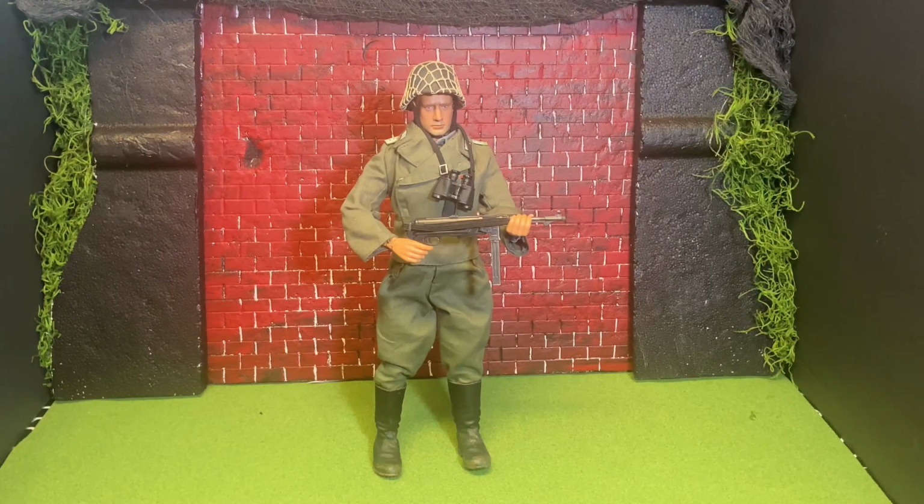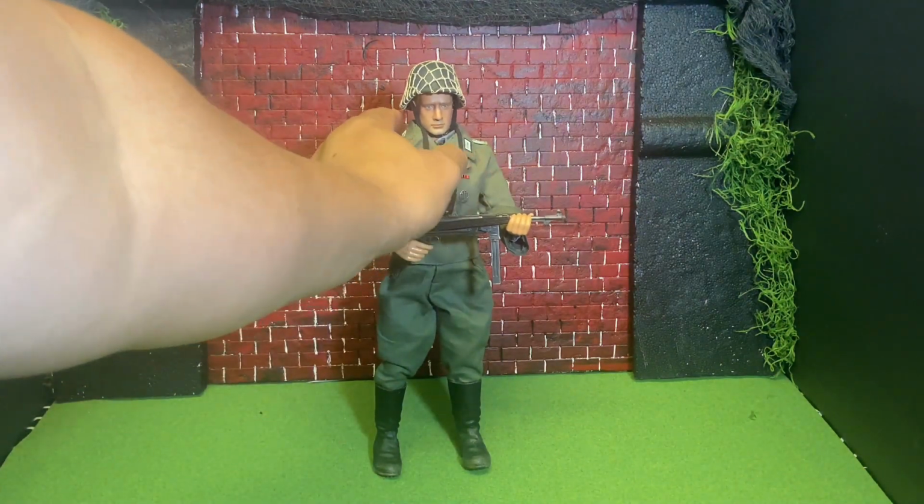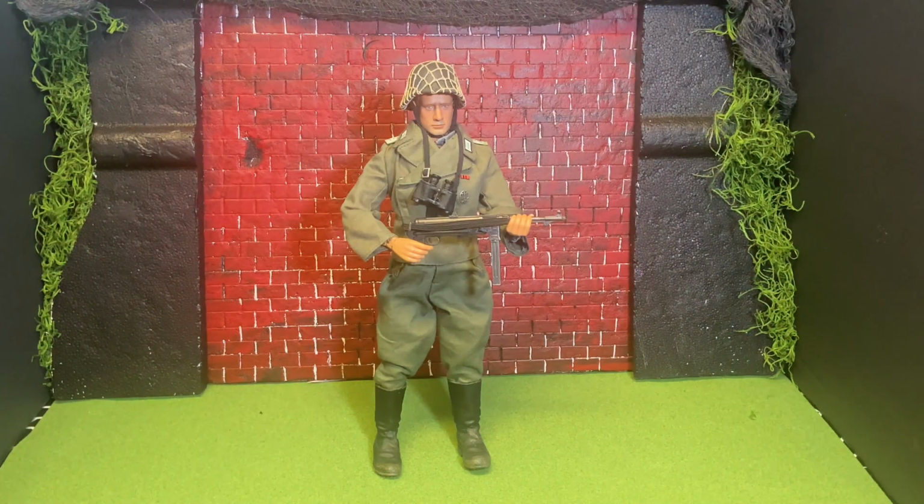I actually received this figure for free. Several years ago, I did a Craigslist purchase of several G.I. Joe figures that I purchased from a local seller. And during that transaction, the seller offered me this figure for free. She said she didn't really know much about it. All she knew was that it was not G.I. Joe. When I looked at the box and took a look at this figure, even though it was not complete, I knew that it was too good to pass up. So I went ahead and took this figure. So today we will be looking at this Dragon action figure.